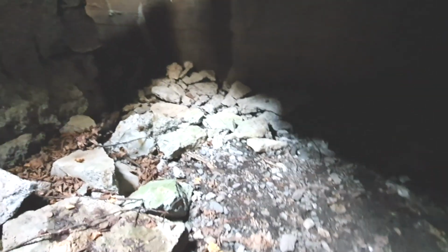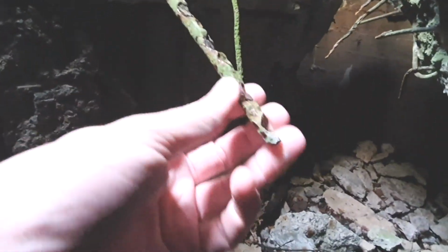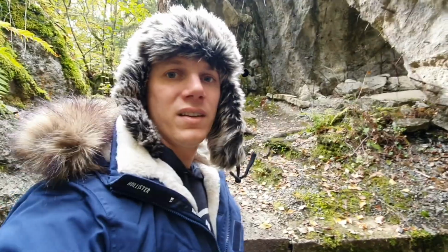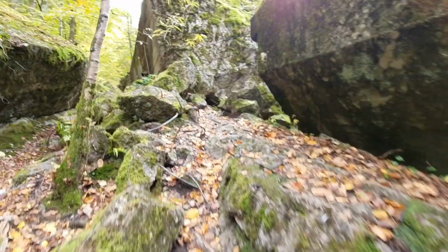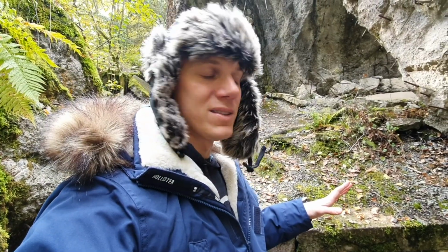This goes down so far. There's all these bits of reinforcing which are very sharp. These walkways and tunnels just go on for ages, and I really don't want to get lost here because you can easily get lost in this place.